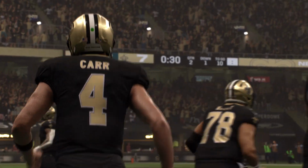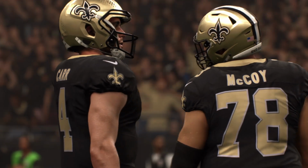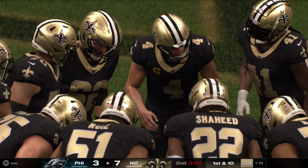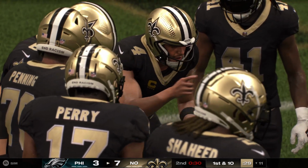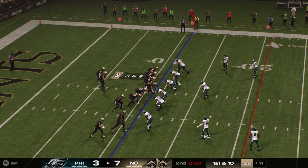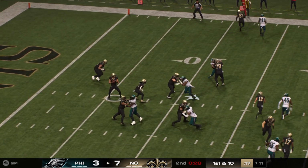And the Saints going to go on offense one final time in this first half. And with a 7-3 lead, we'll see how aggressive they want to be. 30 seconds remain in this first half as they come up here 1st and 10. Trying to shake off the interception from the last drive.